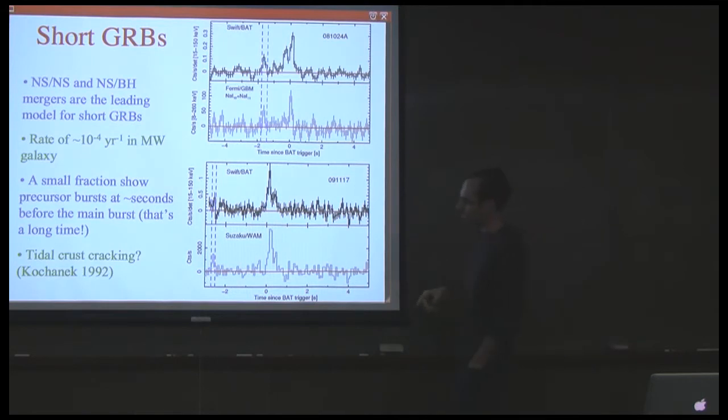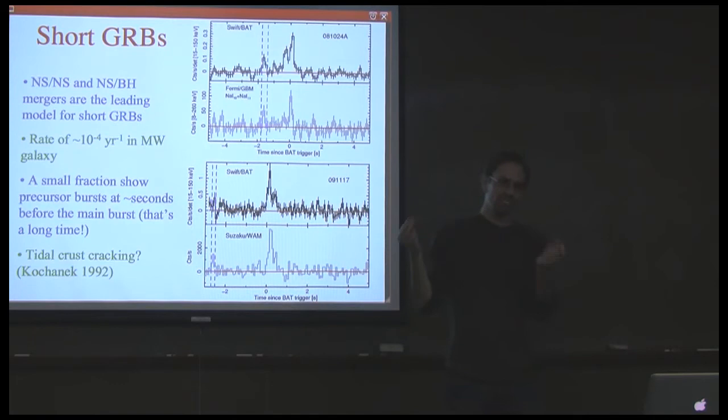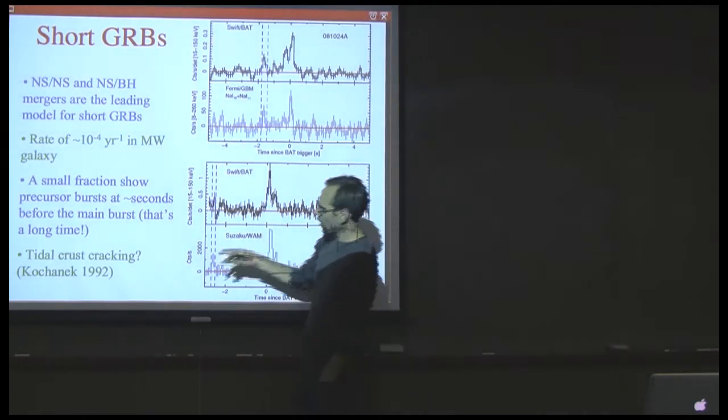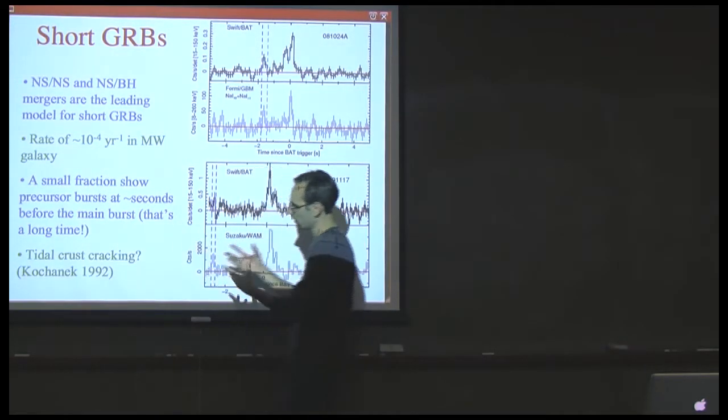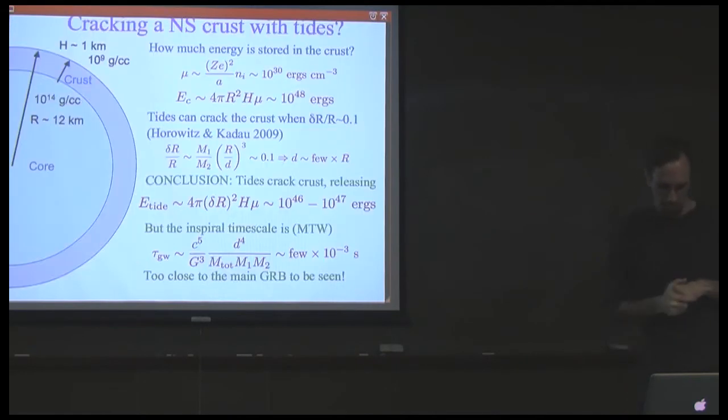That might not seem like much of a problem, but on the time scale that things are happening when you have two merging neutron stars, that's a really long time, a few seconds, right? Things are happening at millisecond time scales when two neutron stars are merging. So one thing that's been proposed is maybe it's the tides that are getting stronger and stronger as these things are inspiraling, cracking the crust of the neutron star. And so I want to explore, is this a good explanation?